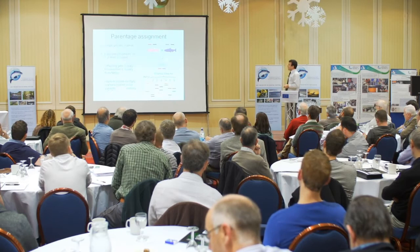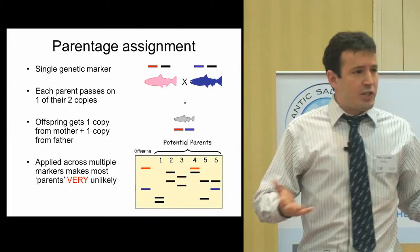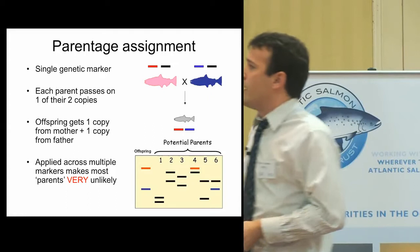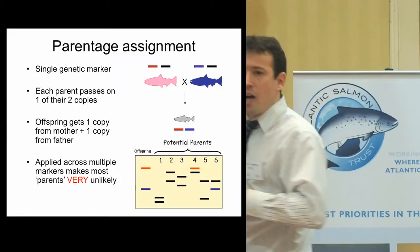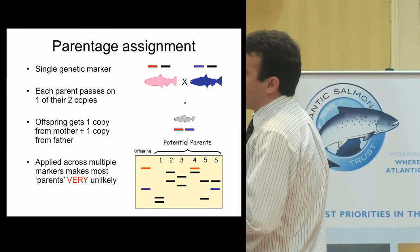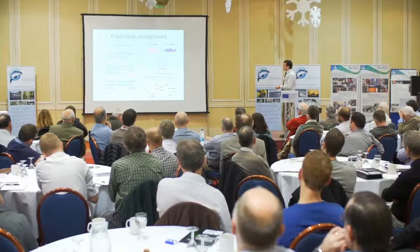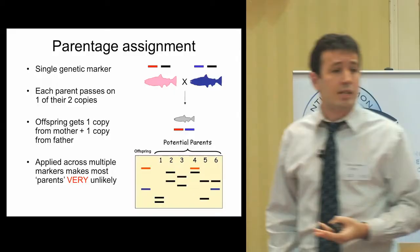So parentage assignment, this is just a schematic looking at a single genetic marker. As we've heard already, every individual inherits a copy from mom and a copy from dad, and so you would expect that any potential parent at any given marker should share at least one of those two variants with their offspring. If we look here, these are bits of DNA of different sizes that get separated out through an electric current, and these represent the different variants at that marker. So here's our offspring. They have this upper variant shown in red, the lower variant shown in blue, and then we have some potential parents we're trying to identify. And as you can see, some individuals, such as parent 2, don't share either variant with that offspring, so they can very easily be ruled out as being a parent.